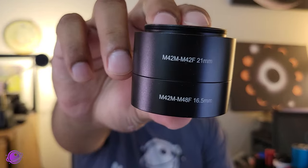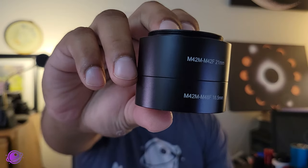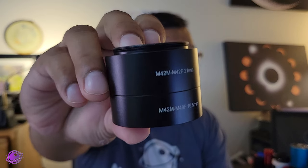But with the addition of the reducer, we kind of lose the focus-anywhere part, and now we have to worry about backspacing. But luckily, it's just 55mm, which is the standard in most setups anyway. For example, with my TubeTech, it came with these two spacers, a 21mm and a 16.5mm. And along with the native spacing within the camera itself, I get 55mm very easily. And most astrocams will be something similar.